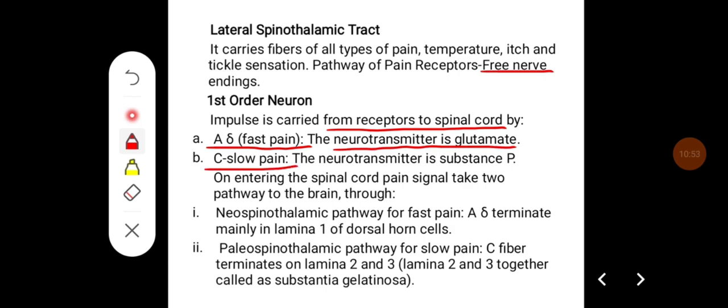Whereas in slow pain fibers, the neurotransmitter released is substance P. On entering the spinal cord, the pain signal takes two pathways to the brain: the neospinothalamic tract, which is for the fast pain, and the paleospinothalamic tract, which is for the slow pain.